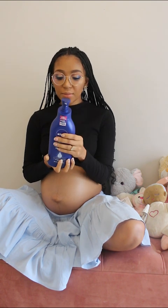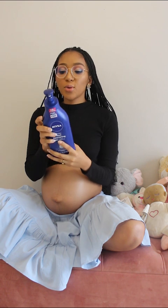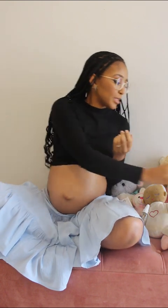After that, I really like to use the Nivea Rich Nourishing cream. This is the rich one. This is 48 hours worth of moisture, and I love how it makes my skin feel afterwards. It's glistening, super thick, and that's why I love it. As a base for my entire body, even in summer, this is what I use. This goes on my belly, my breast, my whole body.